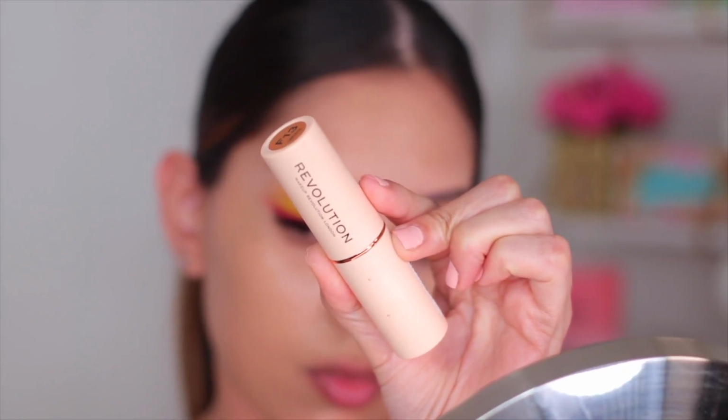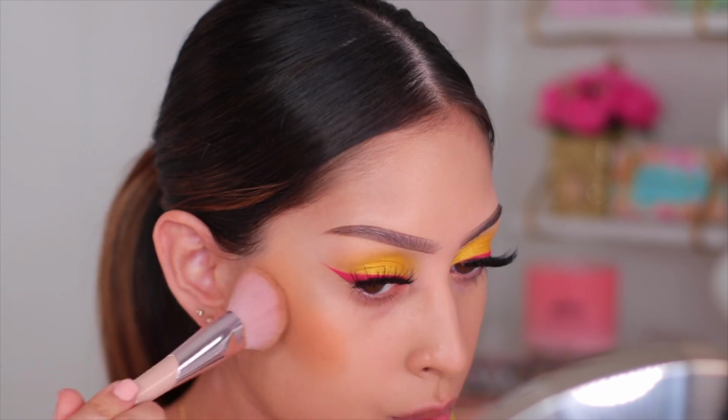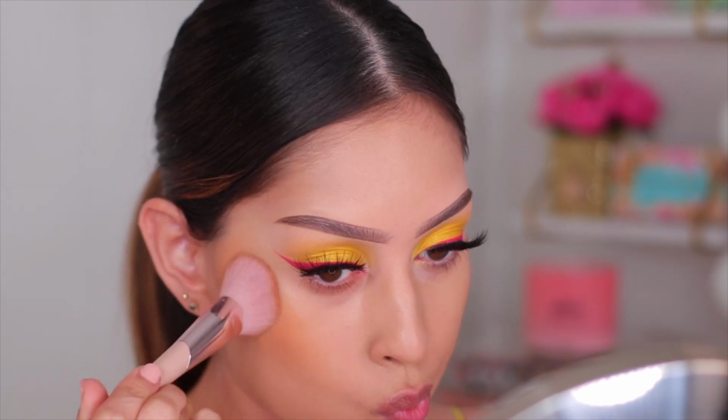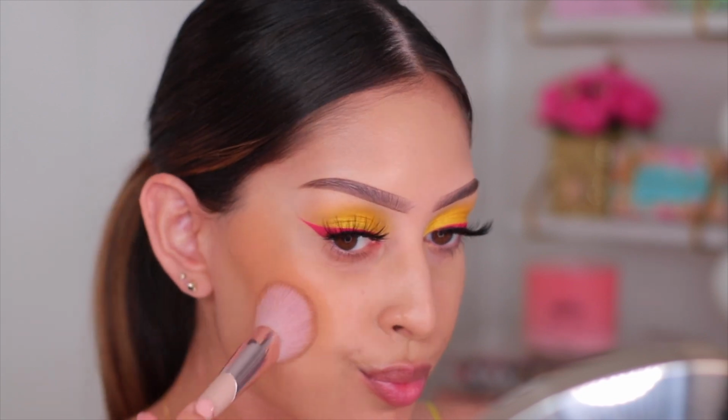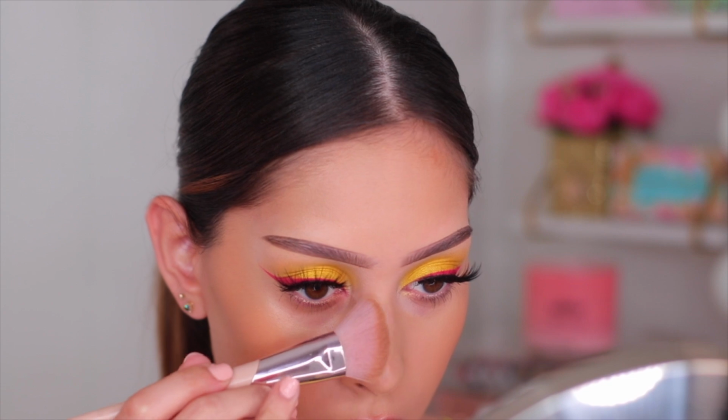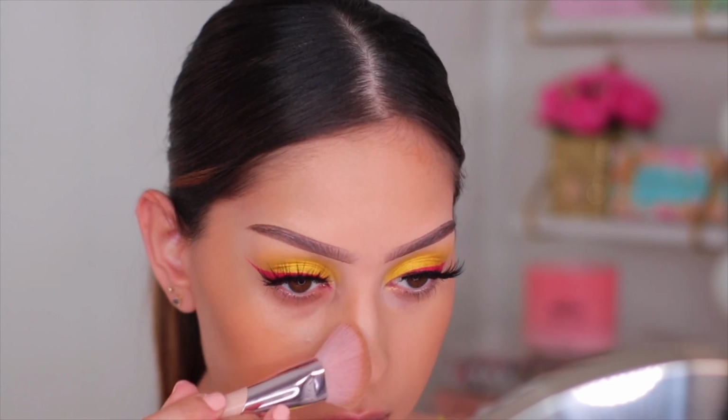So moving on to cream bronzer, I'm going to be using the Makeup Revolution foundation stick in the shade F13. At the moment, this shade is a little bit deep for me, but it's okay. We made it work. So I like to go ahead and bronze my cheeks, and then whatever is left on the brush, I'll go ahead and bronze the sides of my nose.